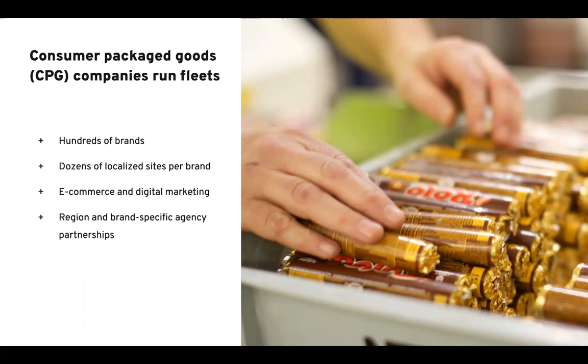And they'll make specific relationships with web agencies in different territories to manage and work on those sites for those brands. So think about that. If they've got thousands of websites around the world, they'll be working with hundreds of digital web agencies at any given time to manage all of those websites, and it's an enormous challenge. So that's the type of customer that has thousands of websites.